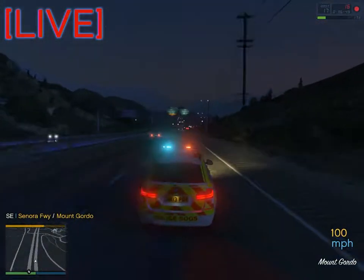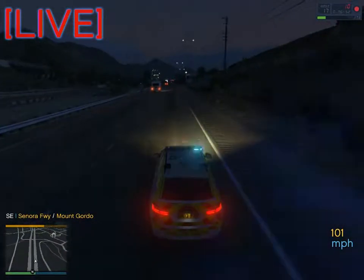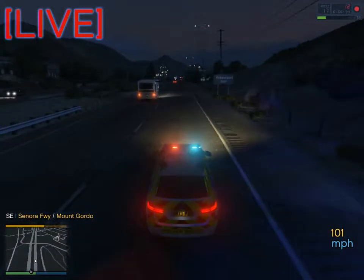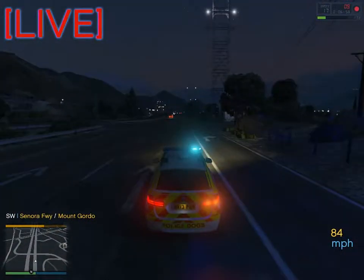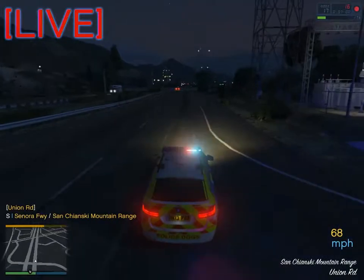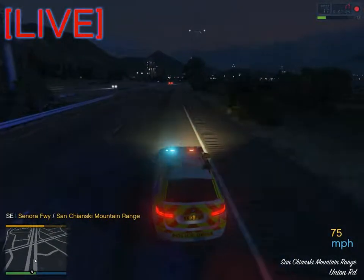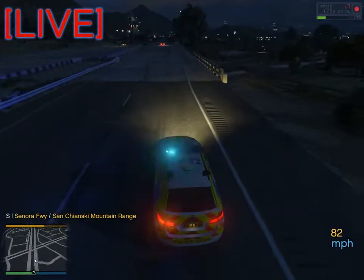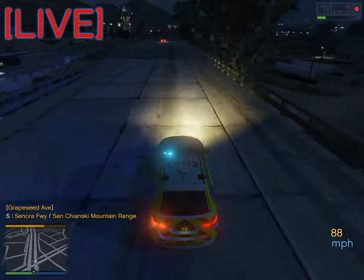So I'm going to go towards the progress now, just bringing up that speed just nicely there without causing too much damage. Going into an intersection, I'm just going to slow down, change my tones as I approach there, just so people know that there is an emergency vehicle coming on blue lights. Back on towards the progress now.